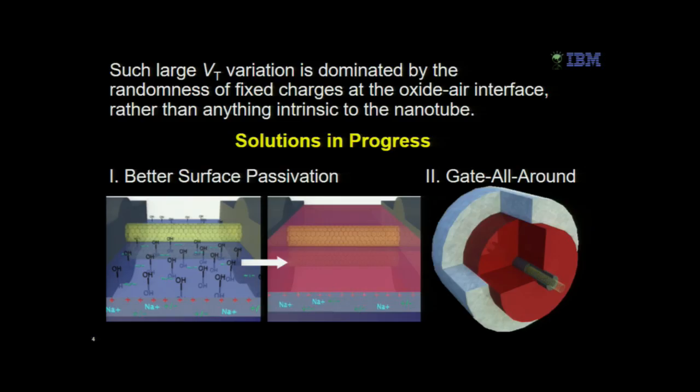So another possible way to keep it under control could be this gate-all-around structure. Not for the purpose of better electrostatics, but just to electrically shield the effect of these stray charges. So you probably have a better idea, so why not jump into this field again? And I think we have great collaboration opportunities.